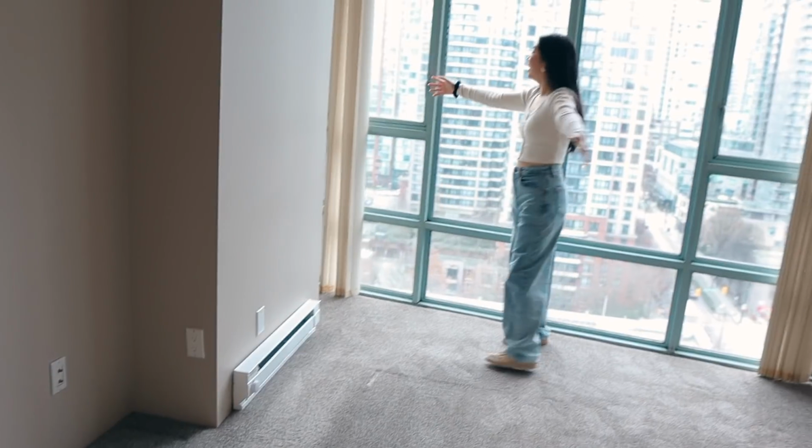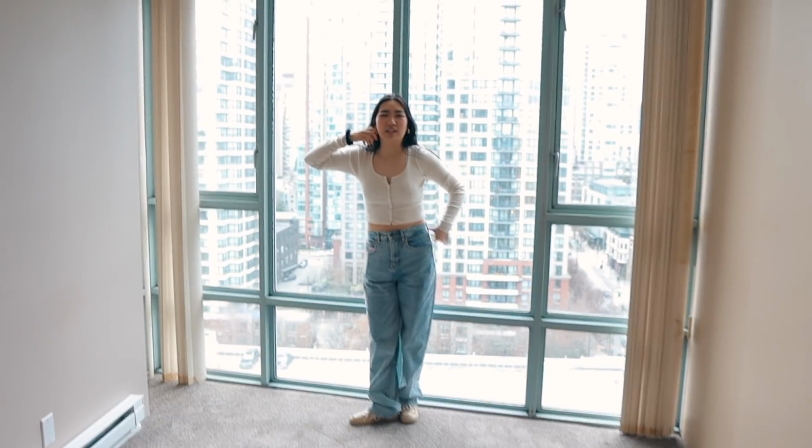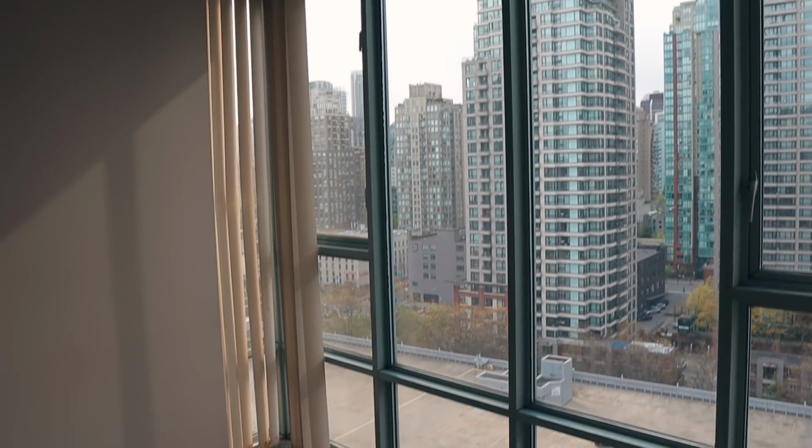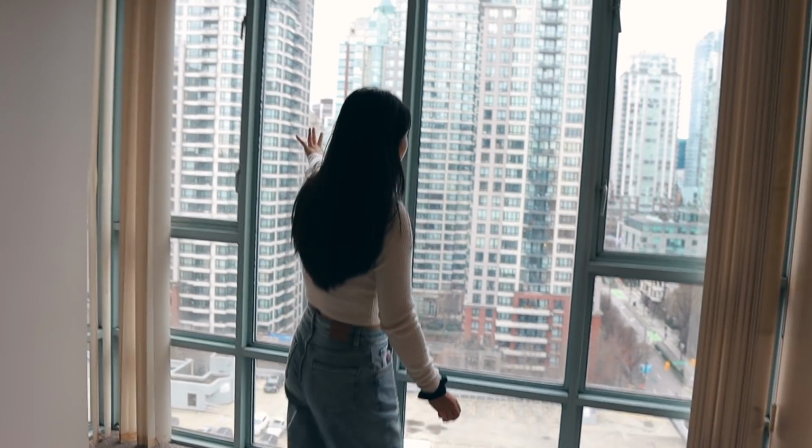This is my giant window. Actually, can you get vitamin C through a window? Probably, right? I mean vitamin D, because windows don't block vitamin D. Okay, so I'll get a little bit of vitamin D. Anyway, we have the same view of the city.